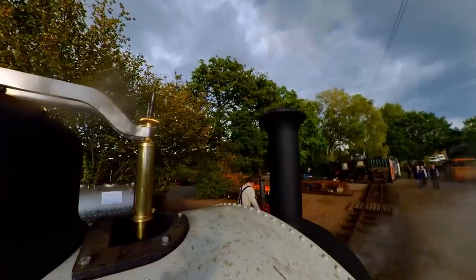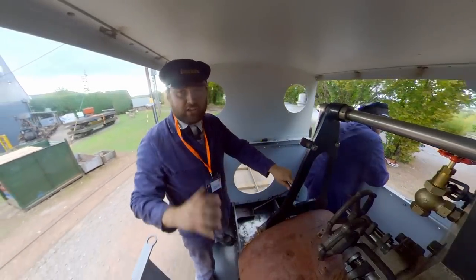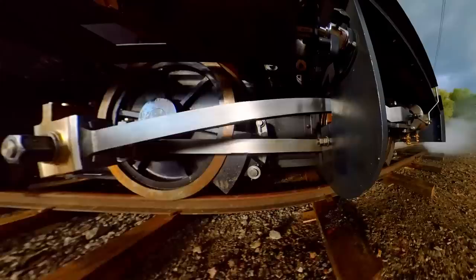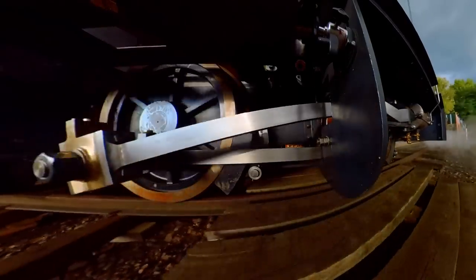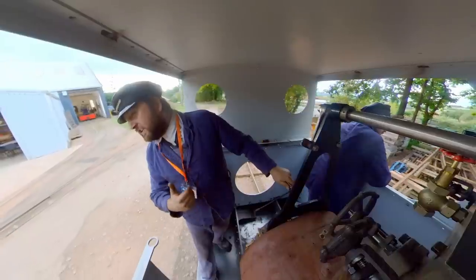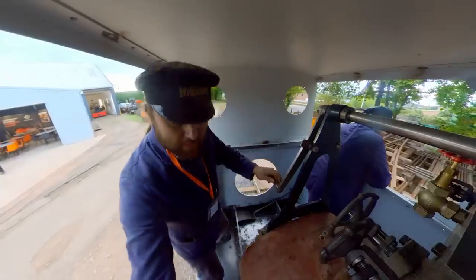It doesn't feel like a polished machine. It doesn't feel like a preserved machine that's been polished and loved. It feels like a working machine. And I know it's brand new, but because it's raw, because it's not finished, because it's not polished, it gives it certain credentials and industrialness that it doesn't actually have. And that makes it all the more special.